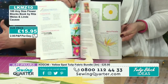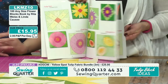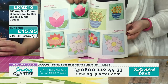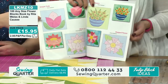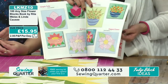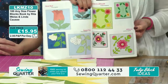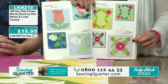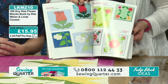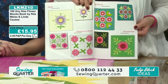And it's a nice mix as well, this one, I think, of modern and traditional. You've got some much more traditional looking blocks in there and then you've got more modern versions. So that simple tulip is a very modern, striking look to me. Or it could almost be like a 60s sort of retro pattern, couldn't it? It depends on the fabric that you use to make them. Down here, very traditional. Yeah, I love that. That's me. The hibiscus. I love those. And the rose. I love those rose patterns. I think they're so beautiful.